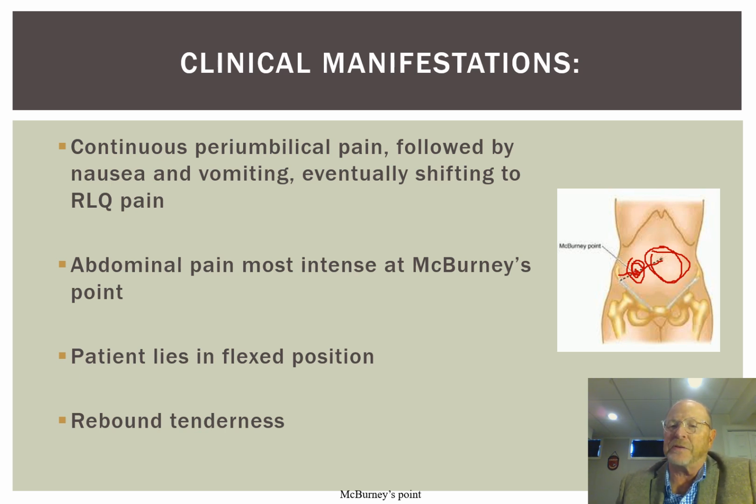It is what would be considered a common manifestation of a patient suffering an appendicitis. The pain is more intense not when you're palpating and pressing down over McBurney's point, but when you release it and the abdomen rebounds over that area. It's on the rebound that tends to be the most intense level of pain. The patient often comes in in a flexed position, so be aware of the patient's position. They tend to be in almost a type of fetal position that alleviates the pain.